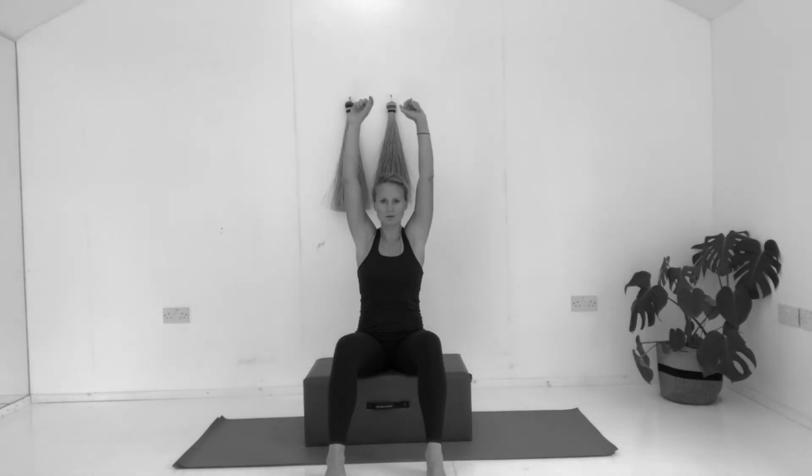Inhale, lift the arms up to sky. Exhale, squeeze and pull it down towards the floor. Good, reaching up, ribs closed, tummy on. Exhale, pull it down. Good, lift and breathe out. You can do any breath here, so sometimes you like to breathe out as you come up, inhale down. So whatever feels nice for you at this point.